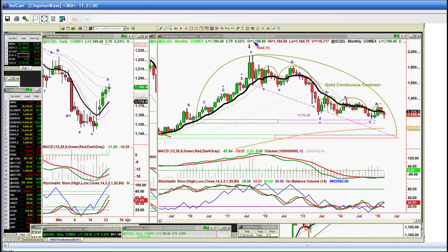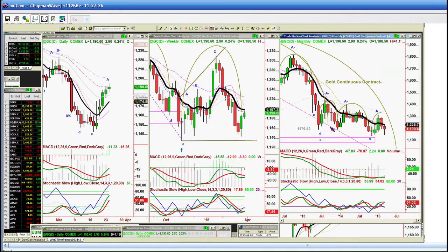1954.50. That was the high in September of gold. Let's just say the high was in September, because the price can always change as it gets smoothed out. In fact, I have 1949.70, which is not right. It's 1954.50 because it keeps getting smoothed out. Why? Because this is, in fact, a continuous contract, so all the different monthlies have to get smoothed out. So what we're looking at is that was the high.